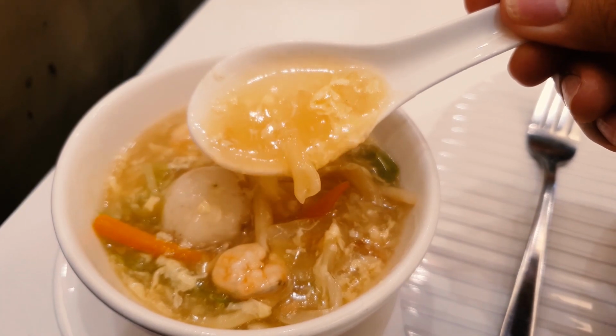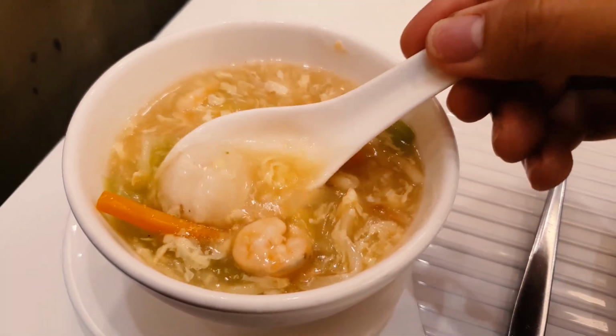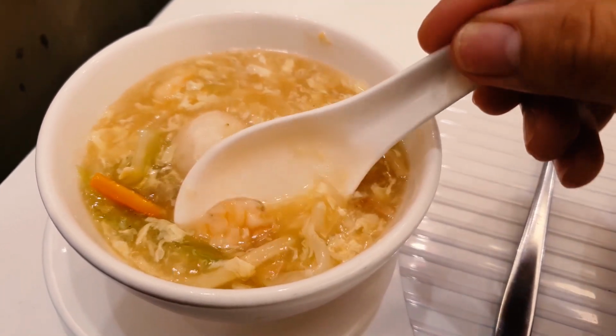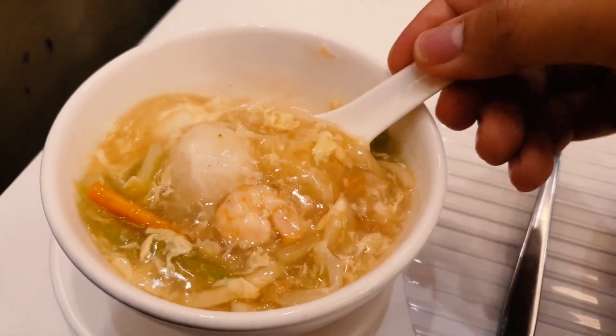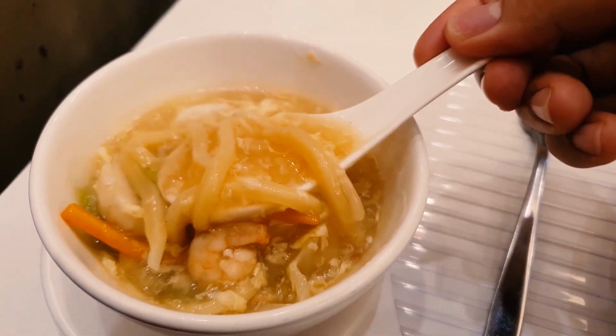Right, so the first food that arrived on our table is the Lomi. This Lomi is really so aromatic. This is their Lomi, and look at the broth on this one. It's definitely thick, has some fish balls, shrimp, some veggies, and that classic Lomi noodles. Let's have a taste of the broth of this Lomi.